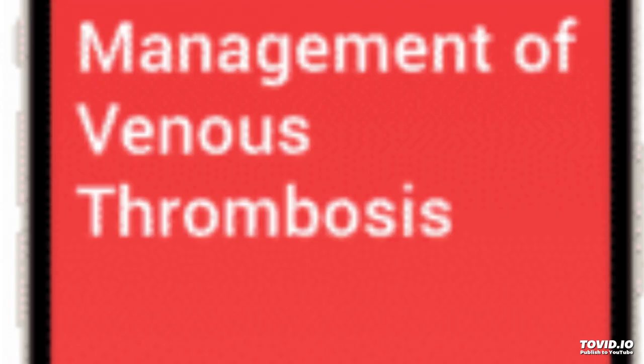Which brings us to the direct oral anticoagulants, DOACs, the real game changers. Can we break down the main ones? Dabigatran, rivaroxaban, apixaban, edoxaban. What are the key differences FRCS candidates must know? Absolutely. These are crucial. DOACs directly target either thrombin or factor Xa, more predictable.